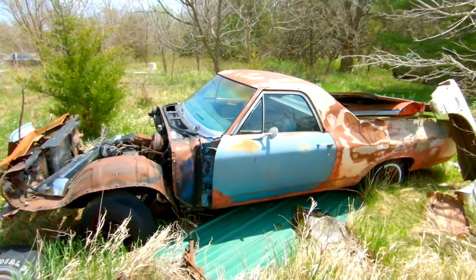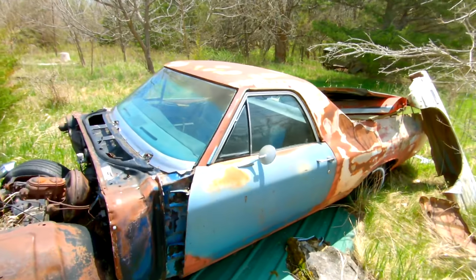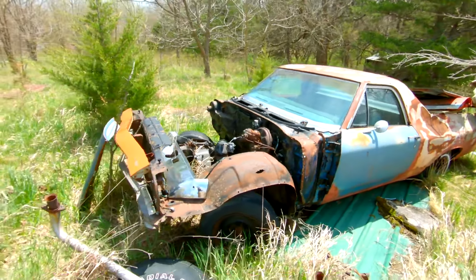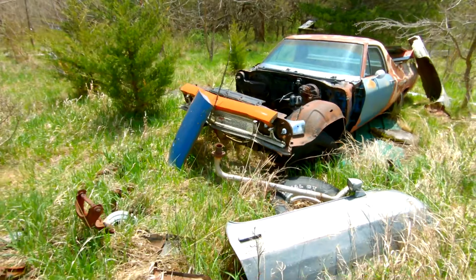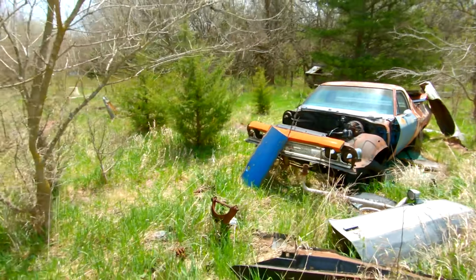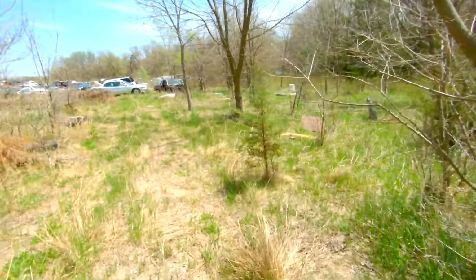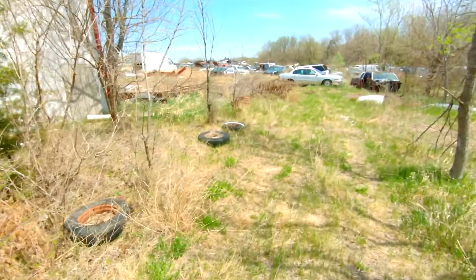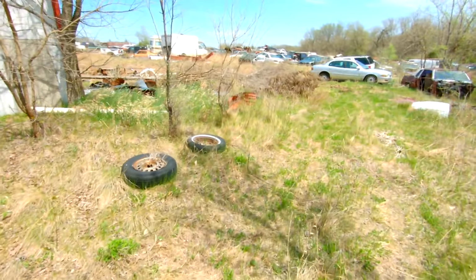El Camino, just absolutely full of Bondo. I believe this is a 68 or 69. Yeah, I think it's 68. Let me know if I'm wrong there. We've got some newer stuff up here I'm not going to cover, but we're going to keep walking back here and look at the real gems.